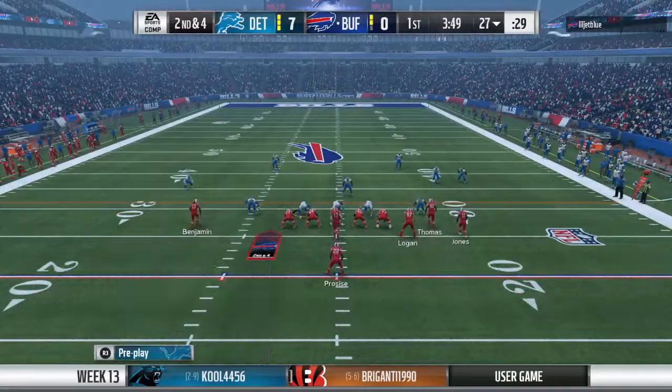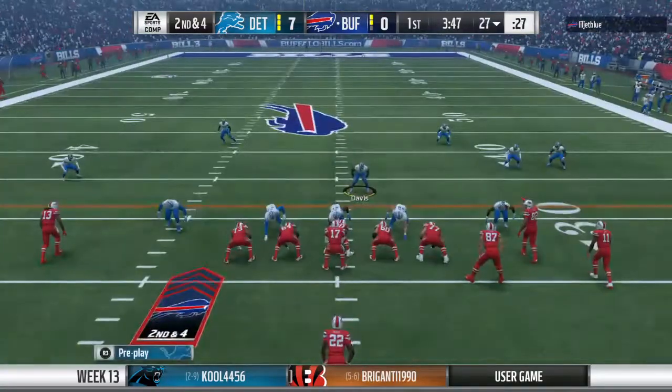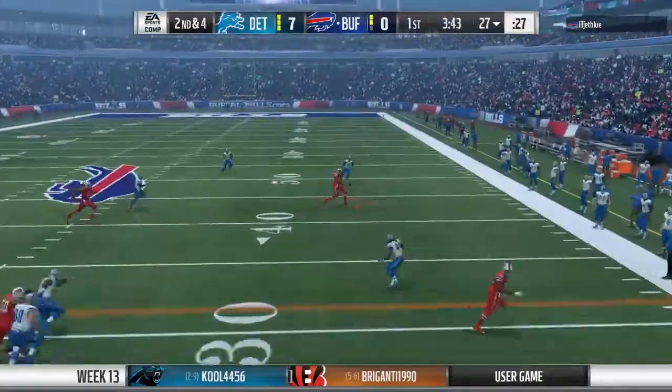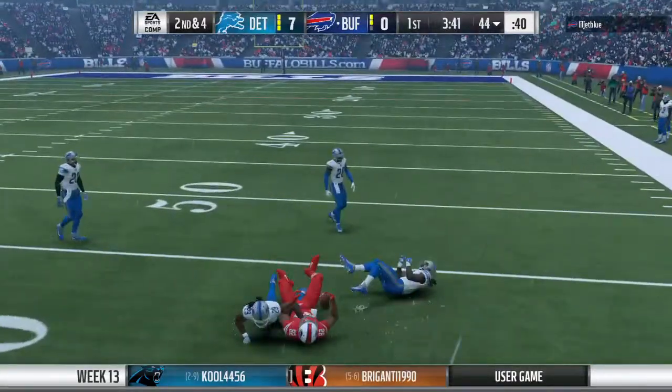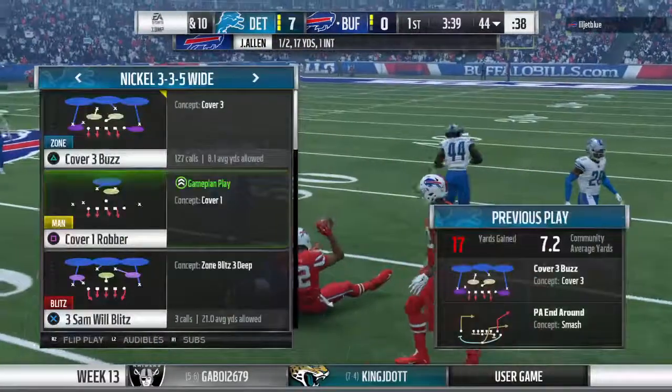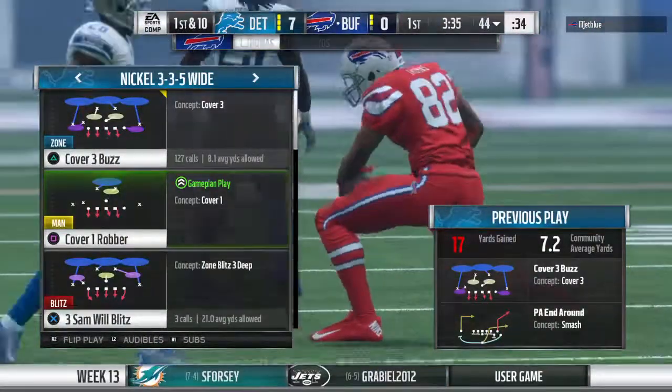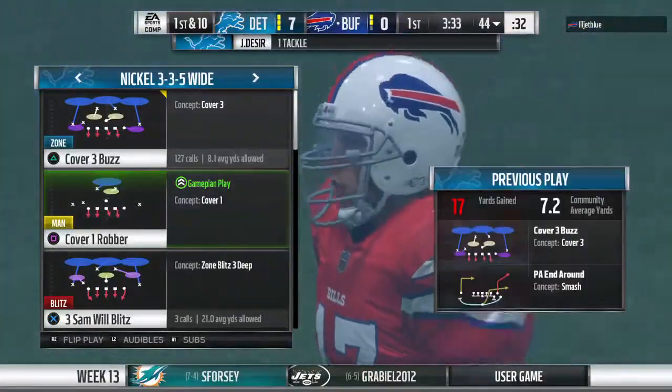All right, now look at 56. All right, here we go. Here's a play fake as they set up to throw. He gets it to Thomas. And they'll get it up just short of the 45 at the 44. It's a pickup of 17 on that one and a Bills first down.